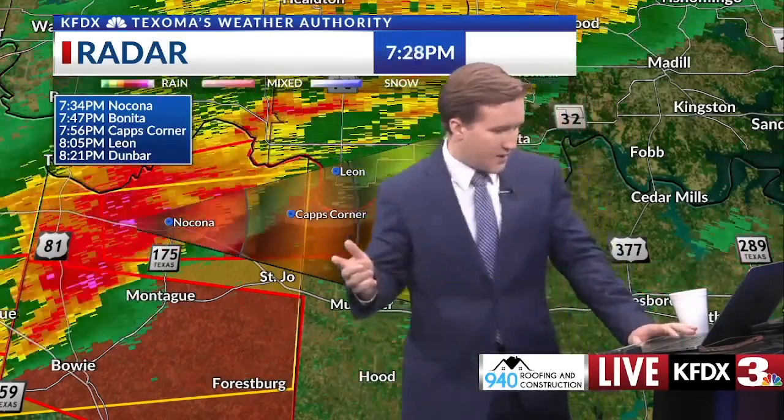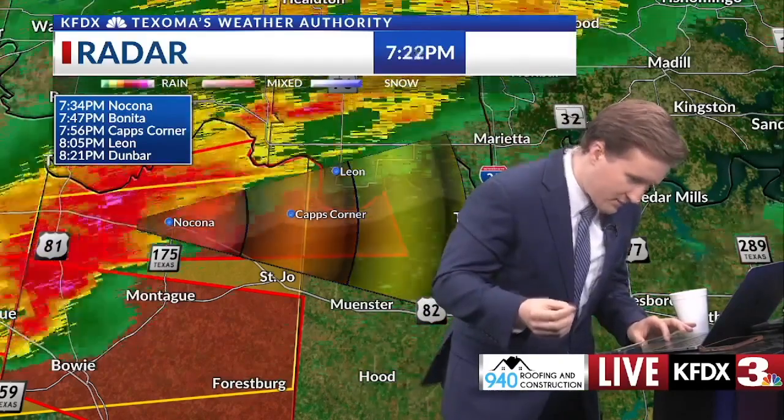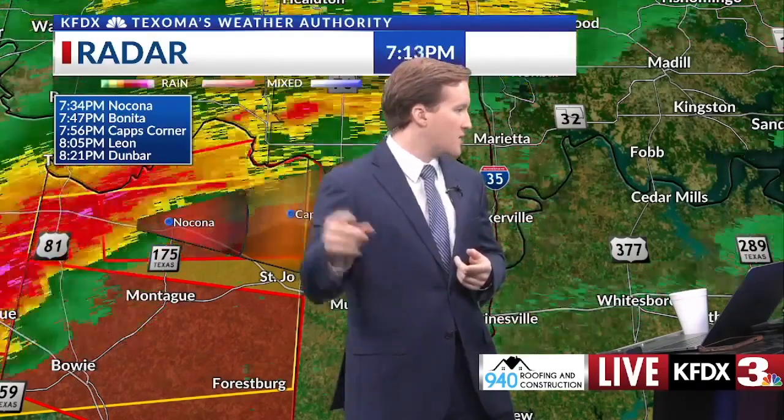Another thing we want to keep in mind with these storms is there's still the potential for some tennis ball sized hail. Just because our main focus is on these tornadoes doesn't mean that hail and those storms are not still a threat. And we've talked a lot about these tornado warnings.